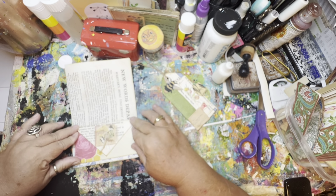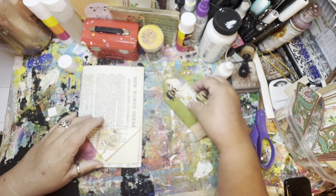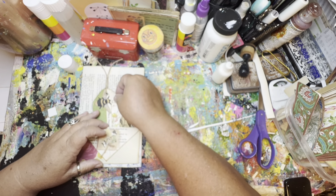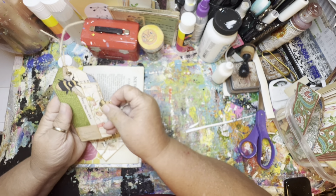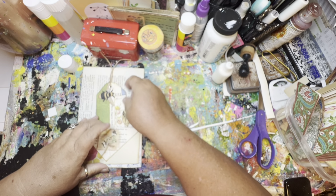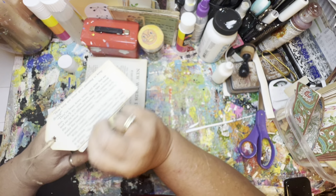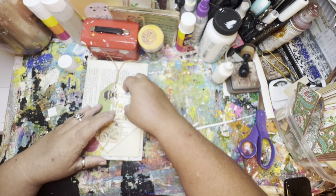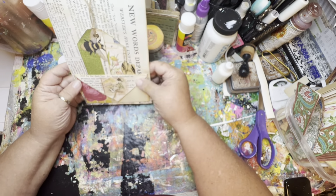Okay. Oh, I like it. I really like it. I like it very much. If you take it out, there's your little journaling spot. And if we run across something else that's larger, we might be able to slip something else in there later. But for now, this is our page. I love it. Nicely done.